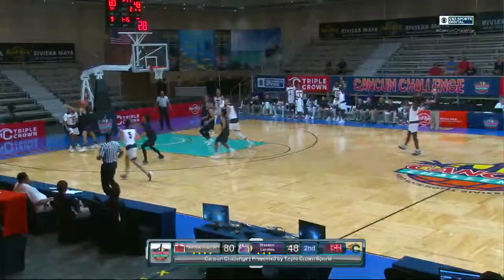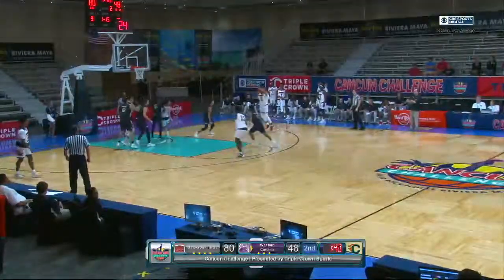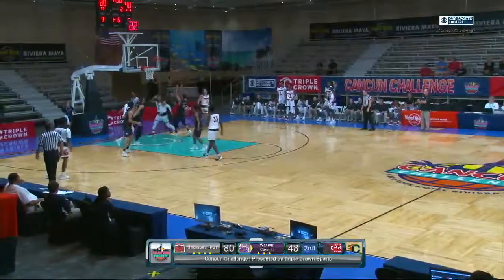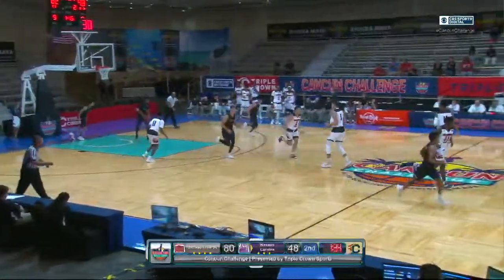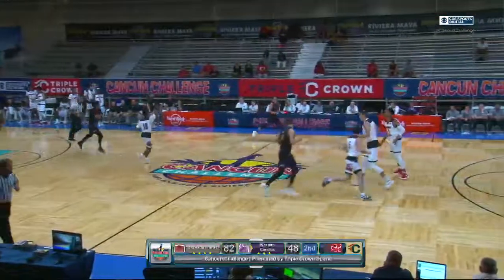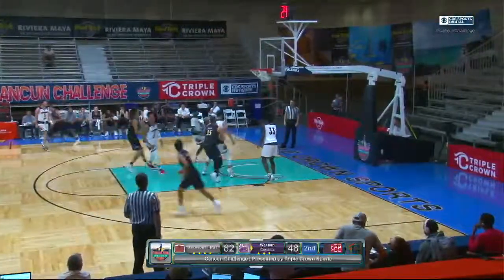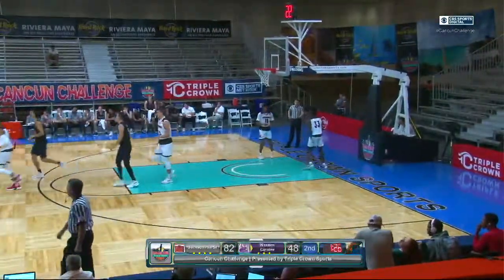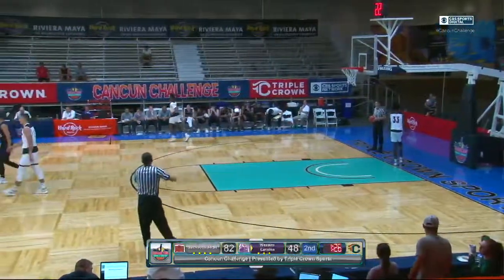He'll feed Dunlap. He'll bring it down, stop. Out to Hyde. Hyde puts it on the floor. He'll drive. He'll get in the lane. Dishes out to Jakara. He'll spin to the basket and bank it up and in. Jakara, nice move off the feed from Jacob Hyde. 90 seconds to play. Gamecocks with a 34-point lead at 82-48. Cottrell says enough of this, and he hits the triple. Knocks it down, and it's 82-51.